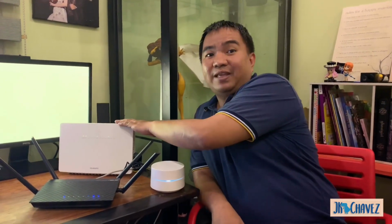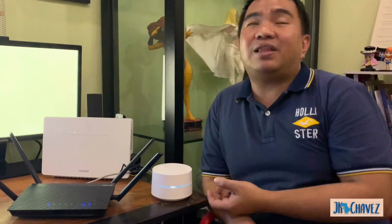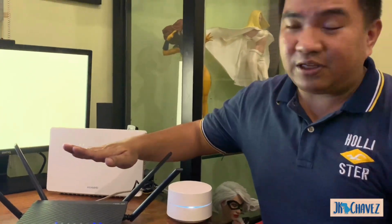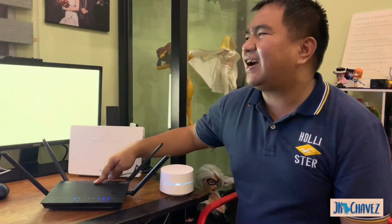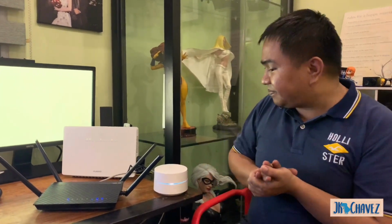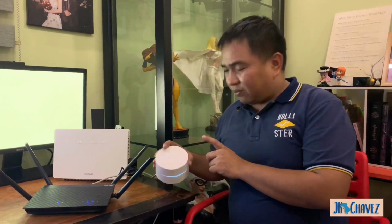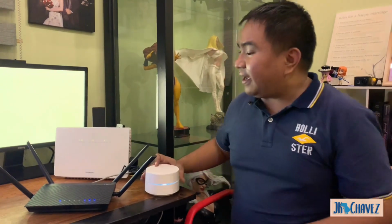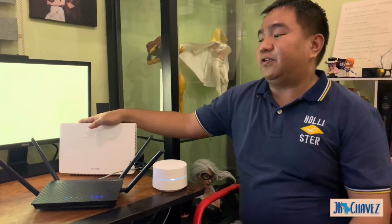So basically what we're going to do is test the default router provided by the telco, which is Converge, and we have a 75 Mbps internet connection. Its competitors are the ASUS A1200G, and the single Google Wi-Fi, I believe, and all of them are connected to the internet via this modem router of Converge.